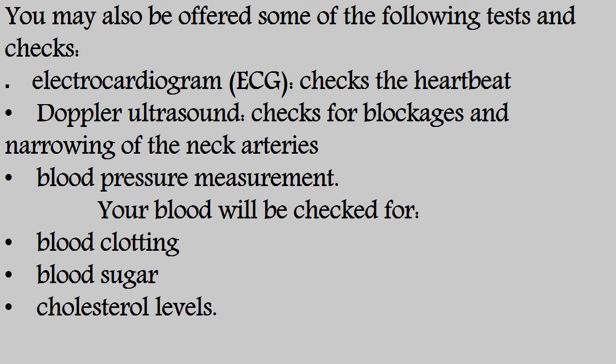Electrocardiogram, ECG, checks the heartbeat. Doppler ultrasound checks for blockages and narrowing of the neck arteries. Blood pressure measurement. Your blood will be checked for blood clotting, blood sugar, and cholesterol levels.